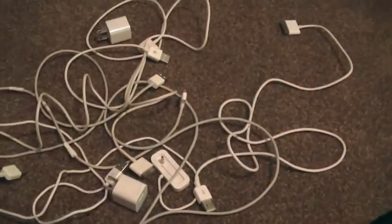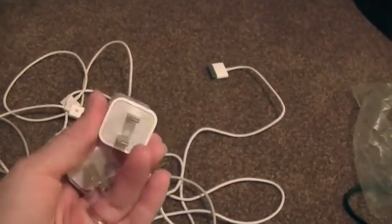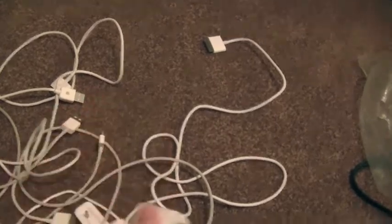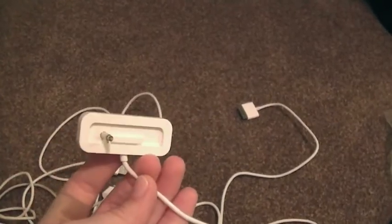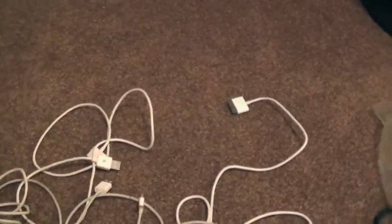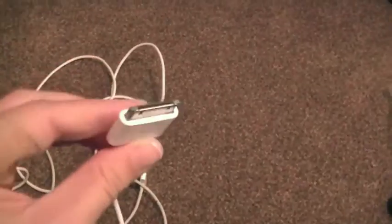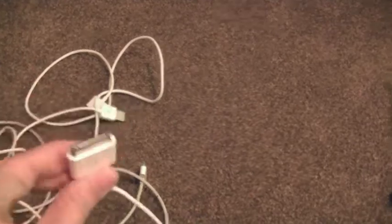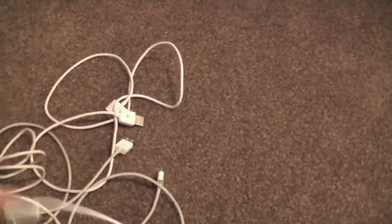Okay, now we're left with Apple chargers. So we have 2 of these. I'm going to go ahead and keep one for a spare and pitch the other. This is the charger for the Shuffle, which we're getting rid of. And then these remaining cords are all the old style Apple chargers. We do still have an iPad that uses this, so I'm going to keep one spare and get rid of the rest of those.